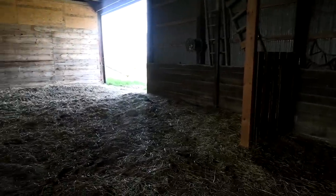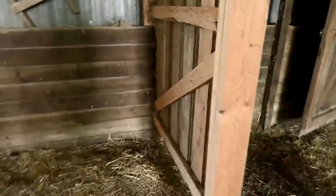So that's going to be a communal stall. I'm excited. We can put the water in here. We can even put the water all the way in here, over here. There's so many options.